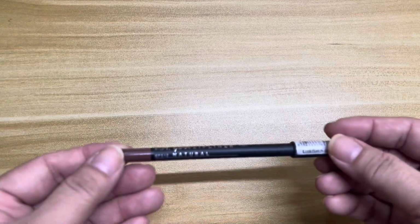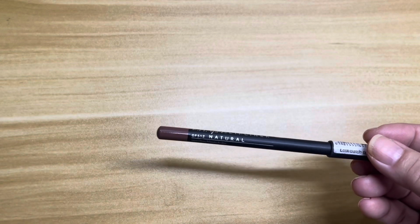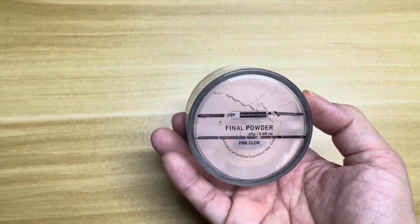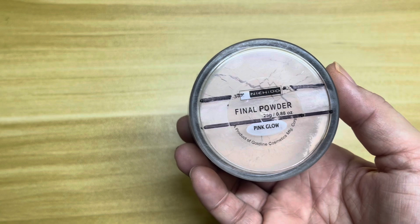And then the next products, there are 2 more in the project. These were rolled in my previous check-in. There were 3 products I actually rolled in, but I already shared with you my update on this one. So this is the LA Girl Lip Liner. For this one, I was at 8 uses. And then the Nichido Final Powder. For this one, I only used this 3 times. So this is the least number of uses, I would say, including the white foundation. They were equally at 3 uses.